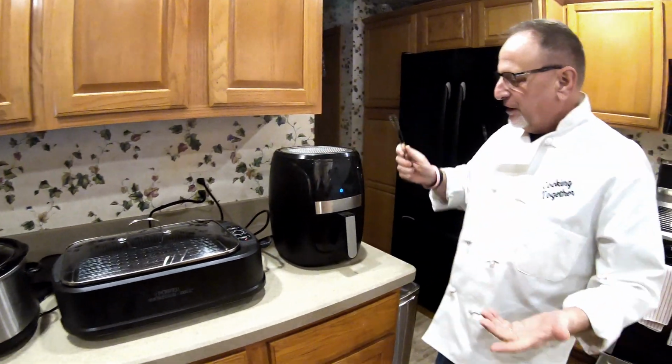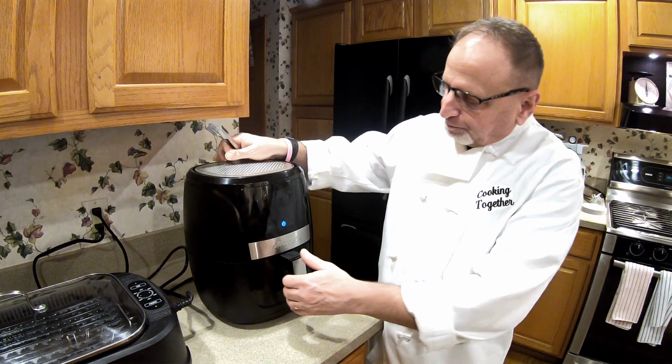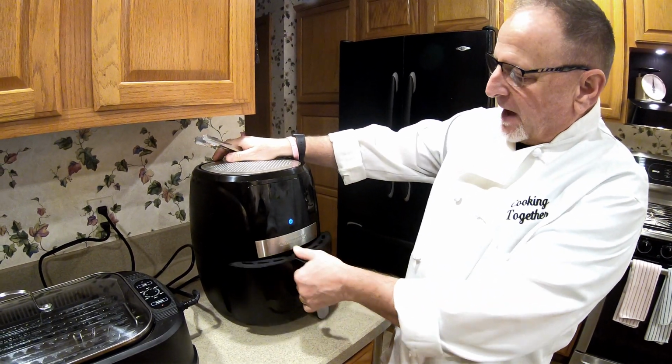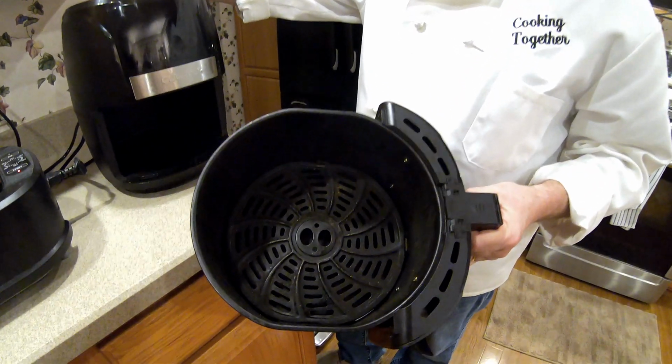Of course, everybody, all the rage is the air fryers now. And again, they come in all kinds of different models and types. This one is a round one, well used, as you can see.